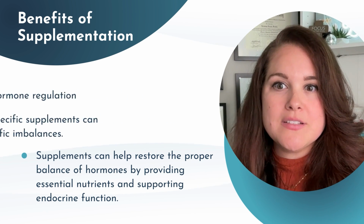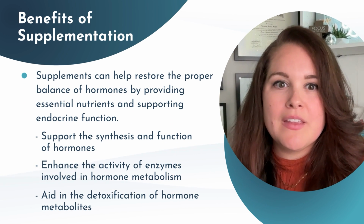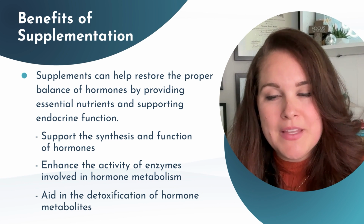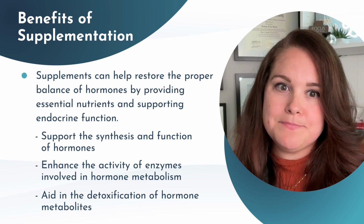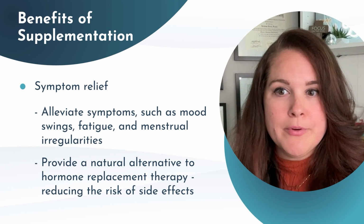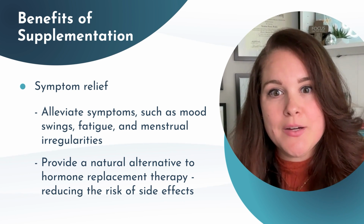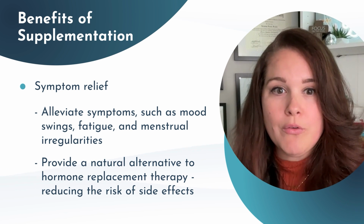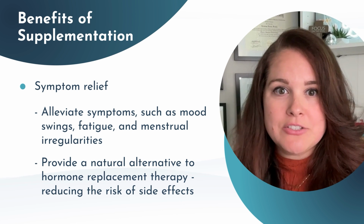Providing these nutrients supports the synthesis and function of hormones, enhances the activity of enzymes involved in hormone metabolism, and aids in the detoxification of hormone metabolites. Supplements that provide symptom relief are another great route to pursue because they offer a natural alternative to hormone replacement therapy, potentially reducing the risk of side effects, or for patients who simply cannot use HRT because it's contraindicated.